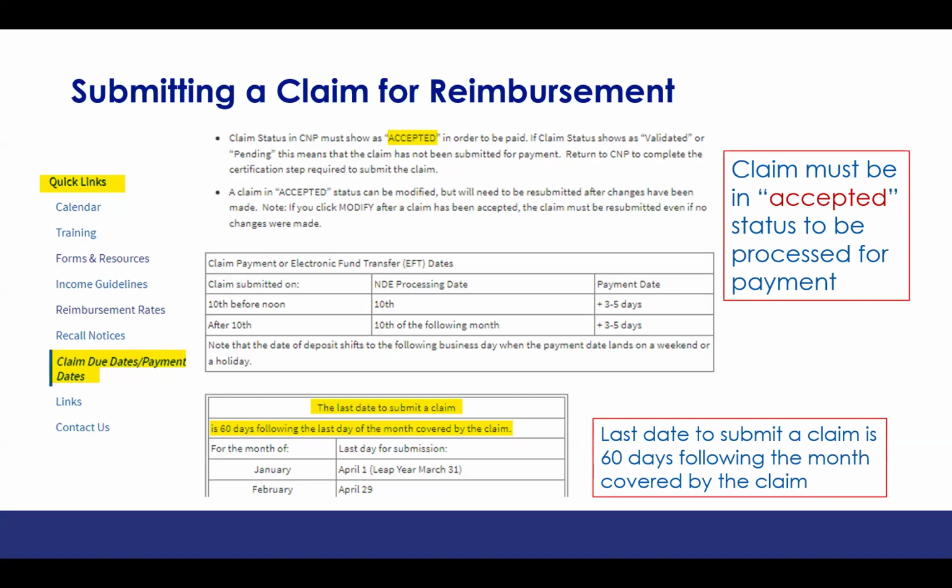Make sure you're checking that the payment was paid in full. And a reminder on that claim status in CMP, it must show accepted in order to be processed and for the payment to be made. If the claim status is shown as validated or pending, this means that the claim has not been submitted for payment. Again, you'll need to return to CMP to complete the certification step required to submit the claim.